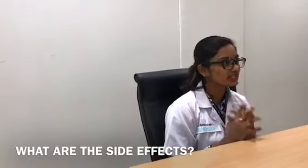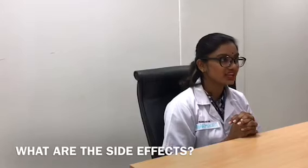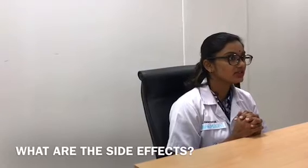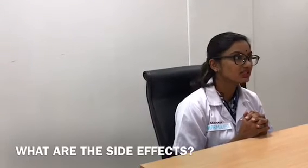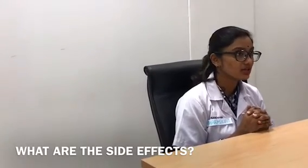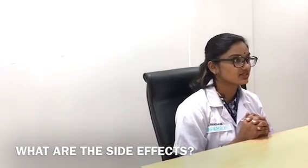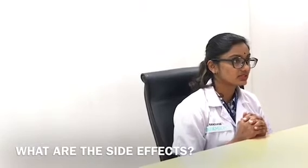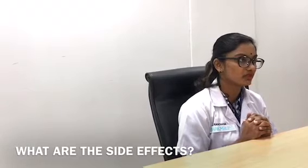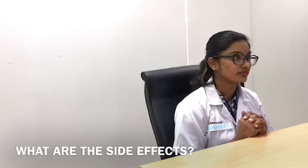Invokana can cause important side effects including dehydration, which may cause you to feel dizzy, faint, lightheaded or weak upon standing. Other side effects may include kidney problems, genital yeast infections, changes in urination, high potassium, increases in cholesterol, risk of bone fracture or urinary tract infection, possibly serious. The side effects of taking Invokana are yeast infection, urinary infection, and low BP coming from dehydration. Patients who take Invokana may suffer from bone fracture.